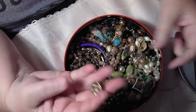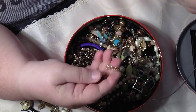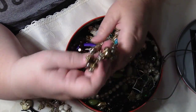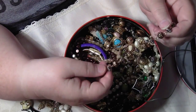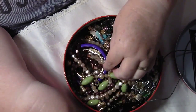There's your chain. This must be a thing you hold your cardi together or something, is it? A button. I don't know. I've seen people, but I don't know what they're for. There's that one there. That'll look good. I'll take that apart, like you could take sections of it off and just use the rest for a bit of a dangle or something, I suppose.